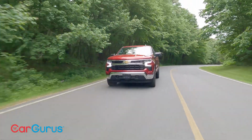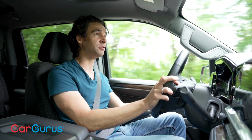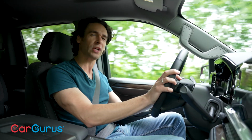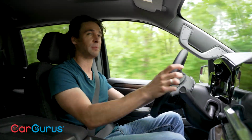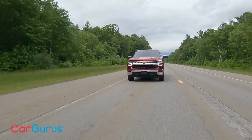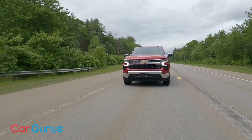The longer I drive this Silverado, the more I'm convinced I'm in a crossover. It rides that well, and it's just responsive. Really weird to say that about a full-size pickup truck on the road. It really shouldn't be any of those things, but it is. Every time this 4-cylinder engine gets up to speed without any problem, it still surprises me all the time.